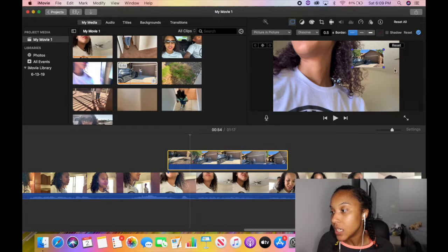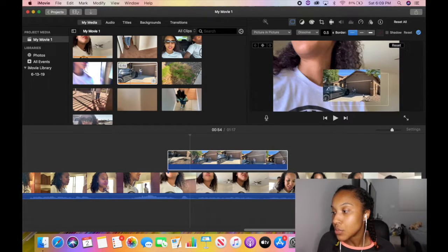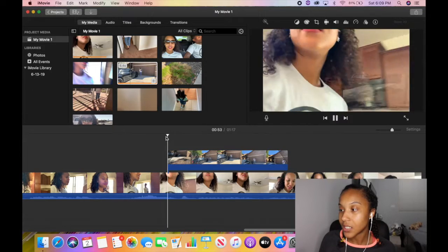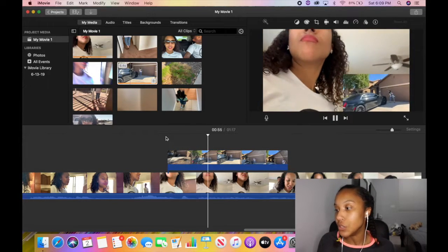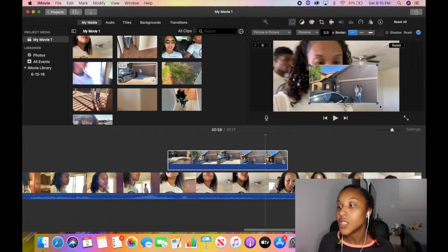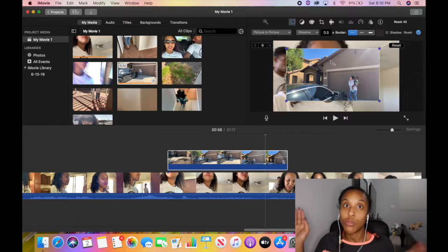Now it has recreated this little box for you, and boom, now you have a picture in picture, which is kind of like this video. And so now you have that, and it pops up right there. As you can see, you can pretty much do it however you see fit. I like this because it's really good when you're wanting multiple screens or multiple videos playing.